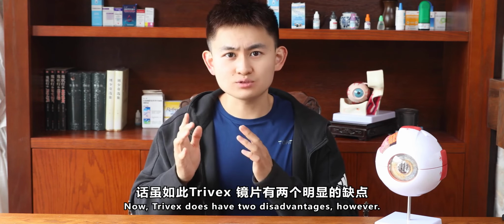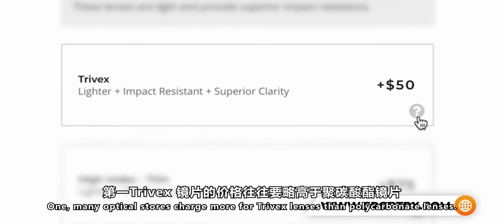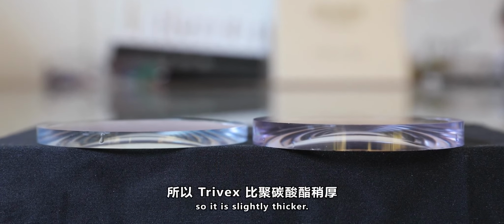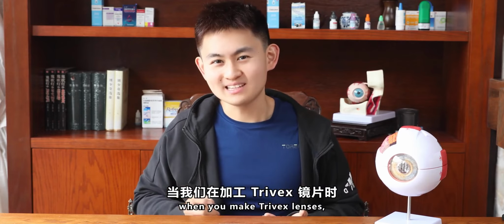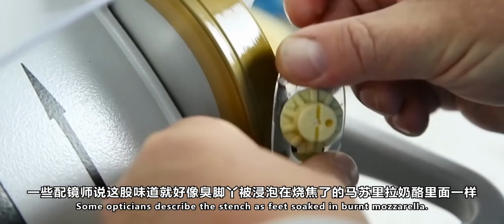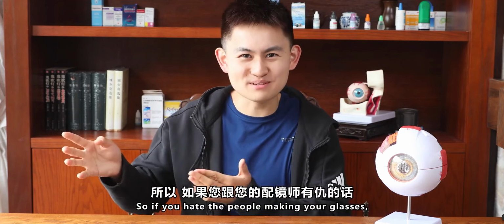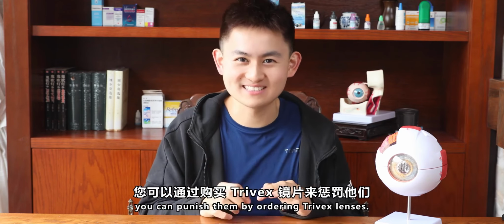Now, Trivex does have two disadvantages, however. One, many optical stores charge more for Trivex lenses than polycarbonate lenses. And two, Trivex has a lower refractive index than polycarbonate, so it is slightly thicker. Oh, as a fun fact, when you make Trivex lenses, they smell bad. Some opticians describe the stench as feet soaked in burnt mozzarella. So if you hate the people making your glasses, you can punish them by ordering Trivex lenses.